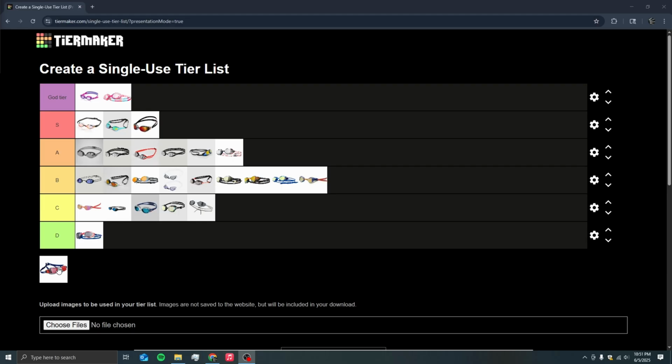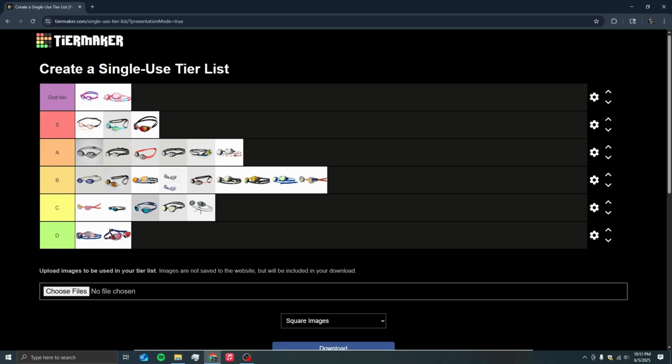I'd put them at D tier because people are selling these on eBay for 130 and all this stuff, or like 50. They're not worth it. There's so many problems after a year. It's not really worth it. Again, you can get better goggles.